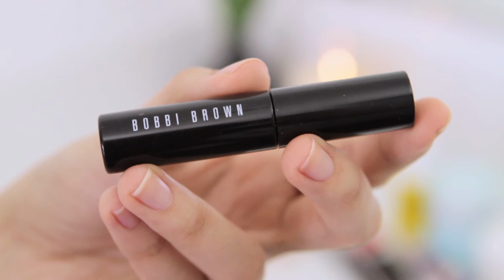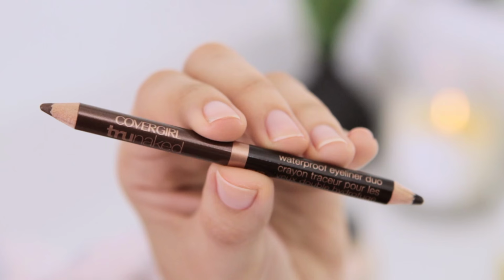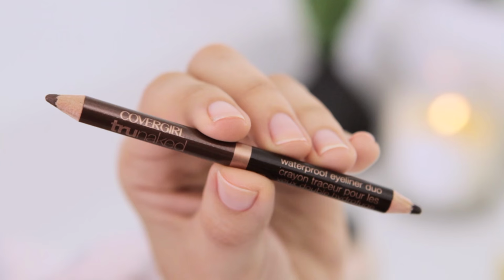Then I follow up with the Bobbi Brown Tinted Brow Shaping Gel, and this just helps keep my brows in place and also adds a slight tint to my brows so it fills in any areas that I may have missed with the pencil. For eye makeup, the first thing that I'm using is the CoverGirl truNAKED Waterproof Eyeliner Duo.